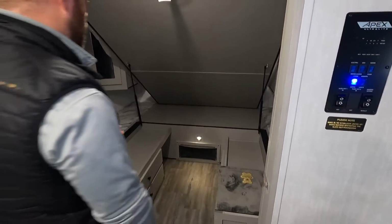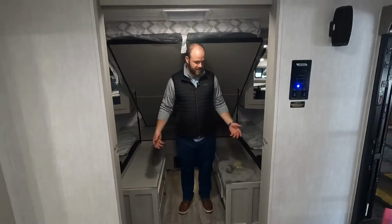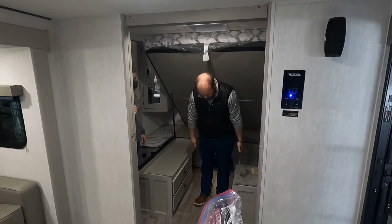I always like to point out that you never could get dressed in your bedroom before. You could never get dressed, right? Yeah, and now I can stand in my bedroom, I can get dressed, I've got tons of storage.